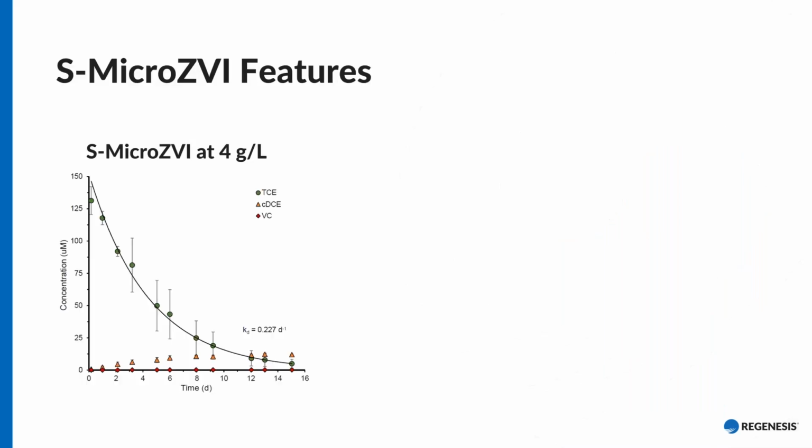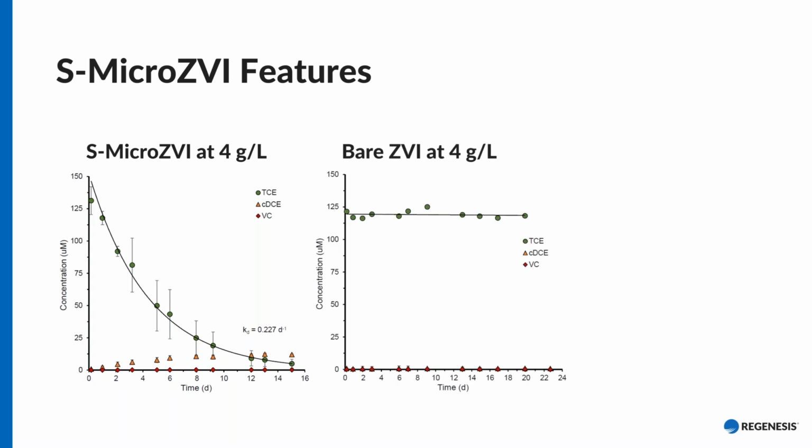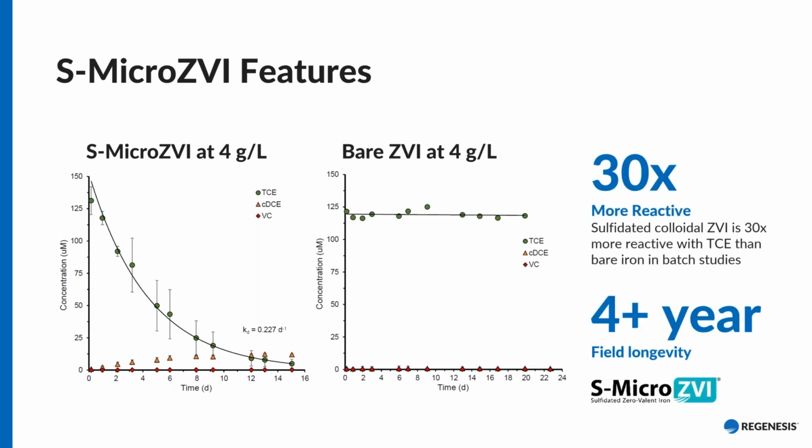In fact, in a lab study that we did, we can see that 150 micromoles of TCE on the vertical axis is completely destroyed in about 15 days, whereas the same type of iron in the same situation barely destroyed the TCE at all. And so what we're finding is that S-microZVI is about 30 to 50 times more reactive than bare iron and still has a 4+ year longevity.